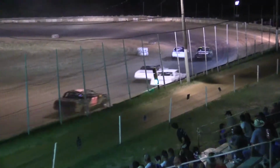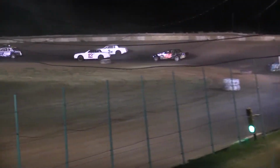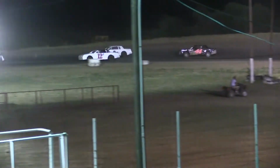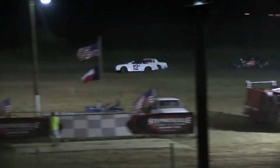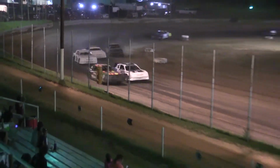Shelby Baker running on the high outside line. Bissonette got trouble brewing with the 33K. Holds her off out of turn 2, side by side down the next stretch. We are side by side in a battle for 3rd right now as well. Into 3 out of 4, gonna be the 818. The 33K gonna take the lead.